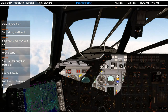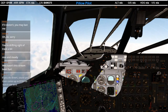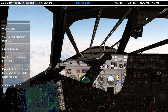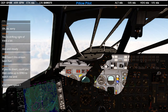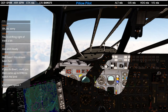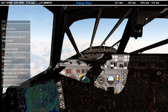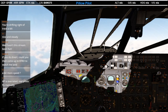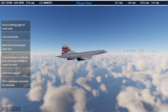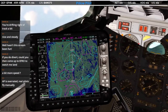Hey, bumping around. Tempting to divert, but then at the same time, it's not too bad. I've just got to sit here. Alpha is overrated, real. They do, don't they? Look, it's leveling. Look at that. It's done a bit of leveling. We are level 280. The wind, that deviation is not me. That's just it naturally doing that. Tell you what, we're going right. I'll take it bit by bit. So we'll continue on.